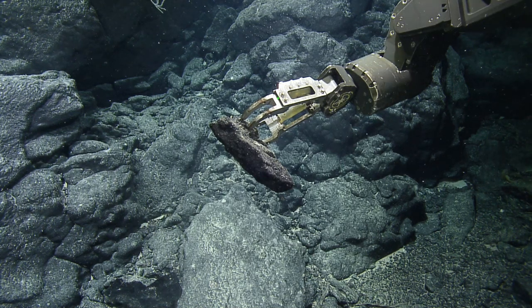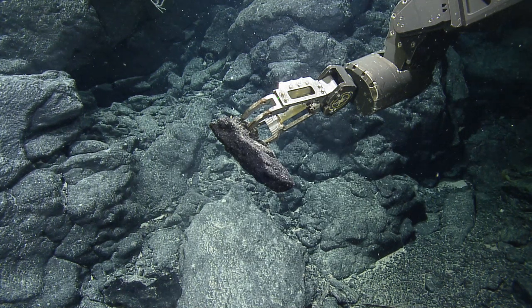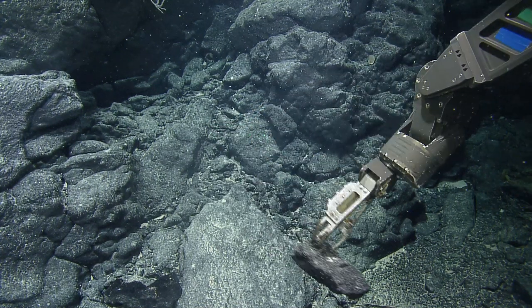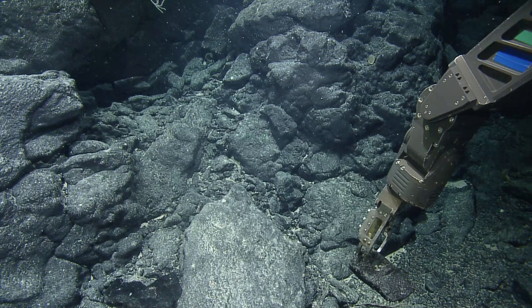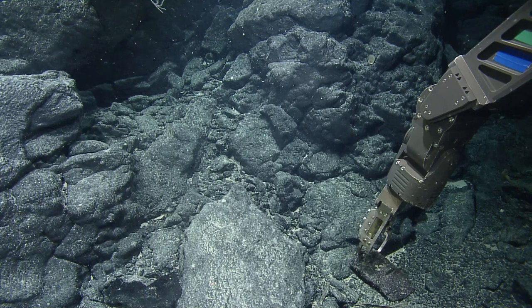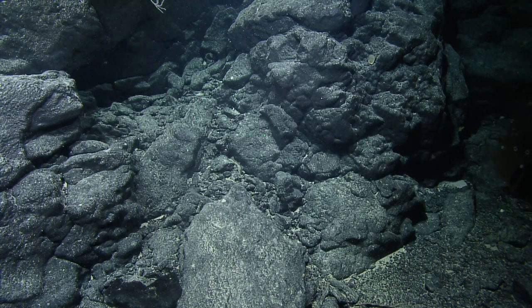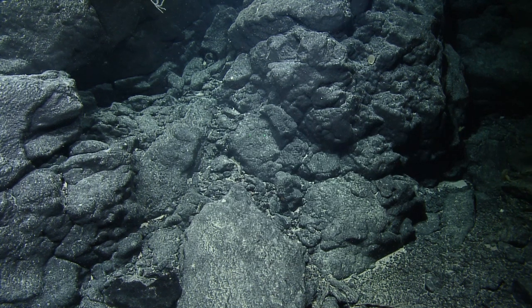Somebody is asking, are we coming up slope for this dive like usual? Yes. So again, we started at a depth around 3,000 meters, slowly making our way up. I'm not sure what the expected shallowest depth is, but we did start around 3,000 meters.